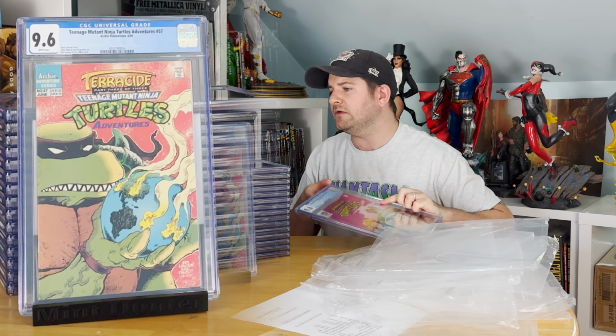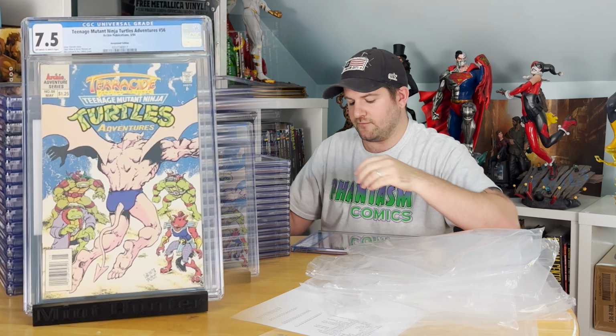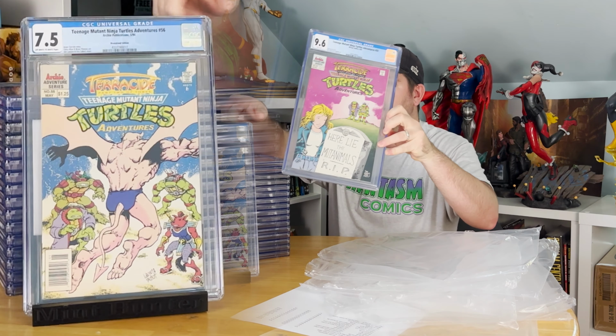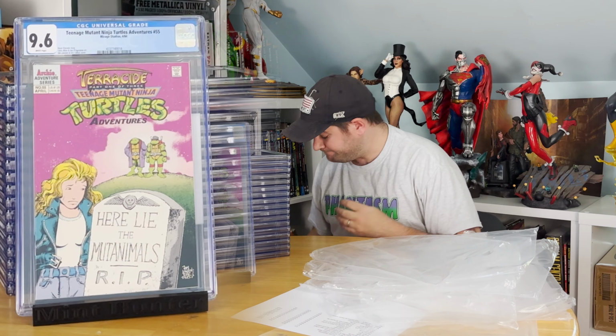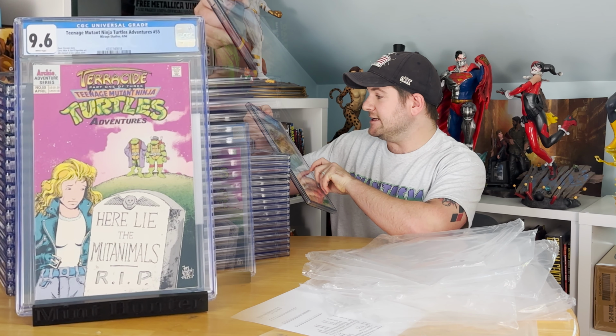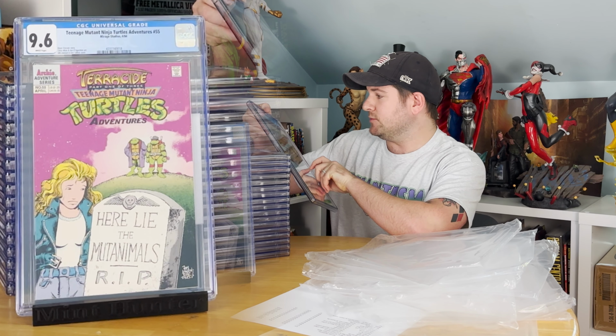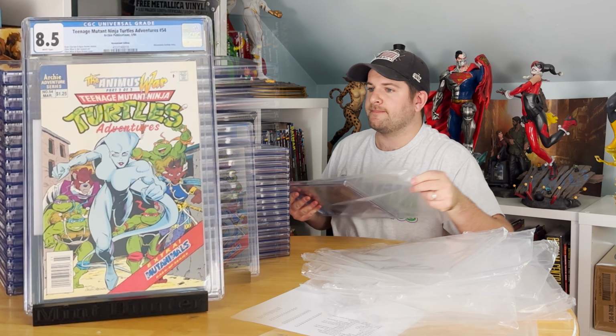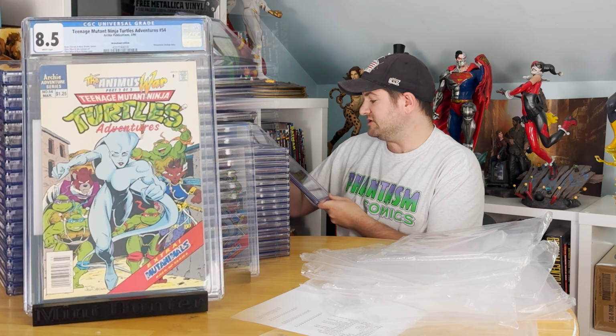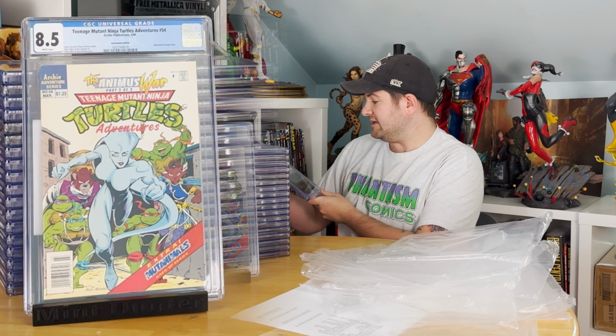Newsstand edition gets the 7.5. Here I've got 55. Gets the 9.6. That's a little more like it. 54 gets the Mutanimals backup story, Newsy, 8.5 white. Let's find 53. 9.6. Awesome.